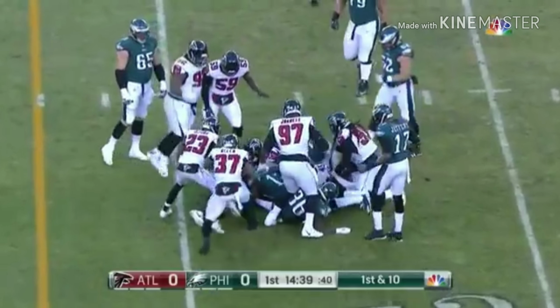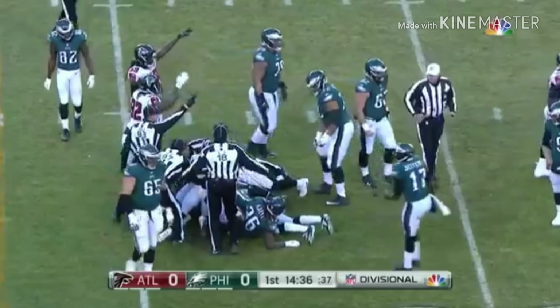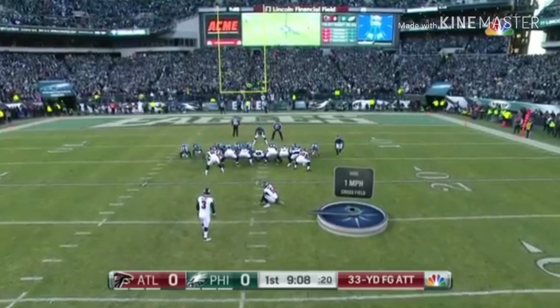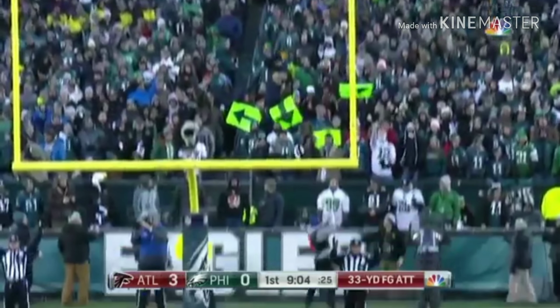The ball is loose. The ball is loose at the 26-yard line. The Falcons start to run away as if they've come up with it. Everybody signaling, and so do the officials. Matt Bosher to put it down. A 33-yard attempt, which is the length of an extra point these days, is good.